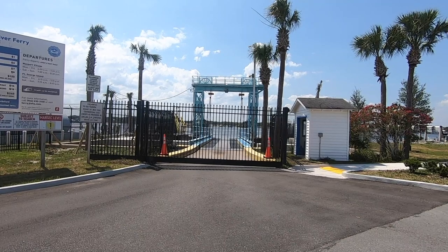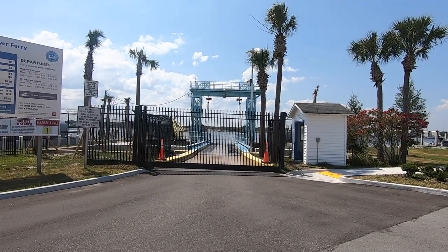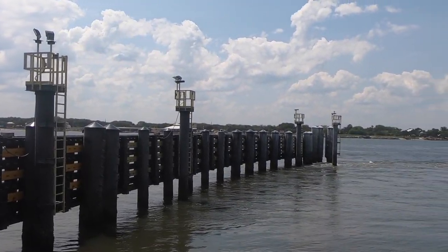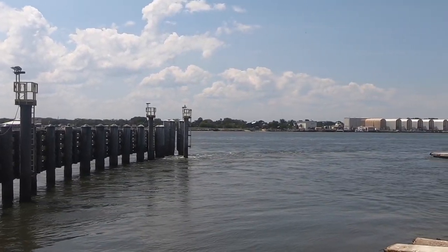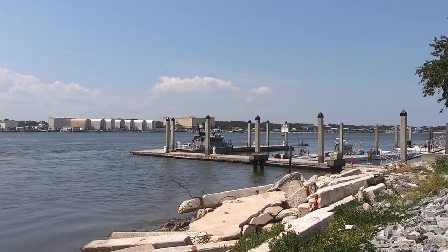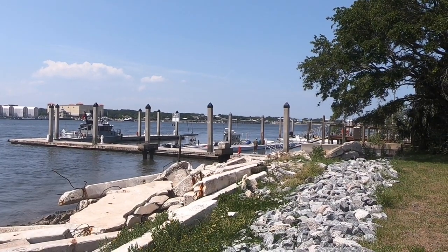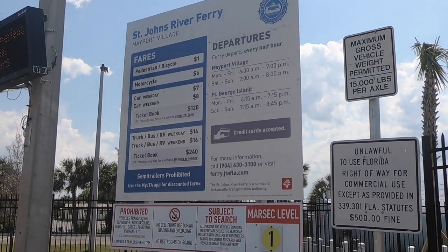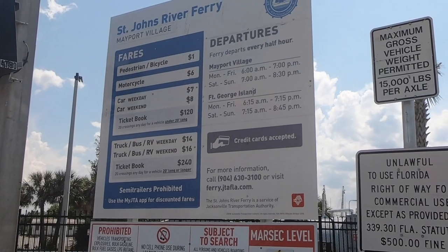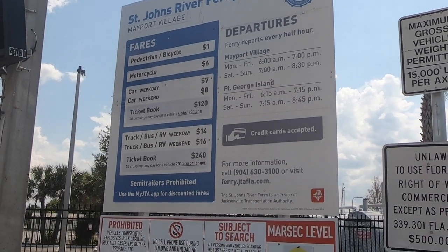Sitting here waiting on the ferry, heading to Fort Clinch. About to cross over the St. John's River here, just north of Jacksonville, heading to Fort Clinch. Here's the pricing to cross over on the ferry, and the times.